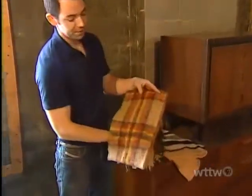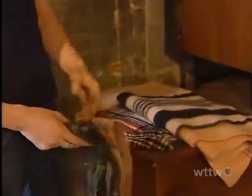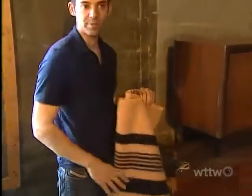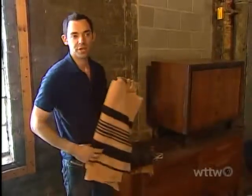I'll work with scarves. I'll sew these together and use them to cover stools or line the insides of drawers for these chests, and old wool blankets and stuff. I'll cut this up and make a whole set of chairs for a dining room table out of the one same blanket, so you'll see these stripes running through the entire set of chairs.